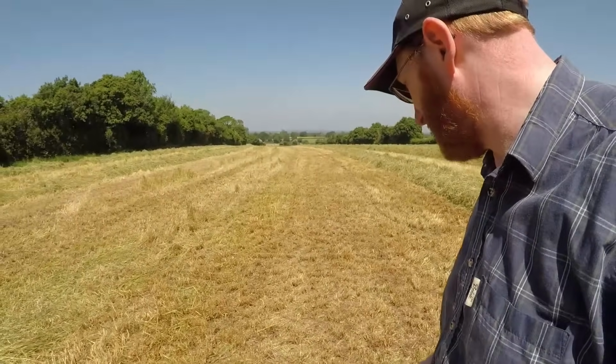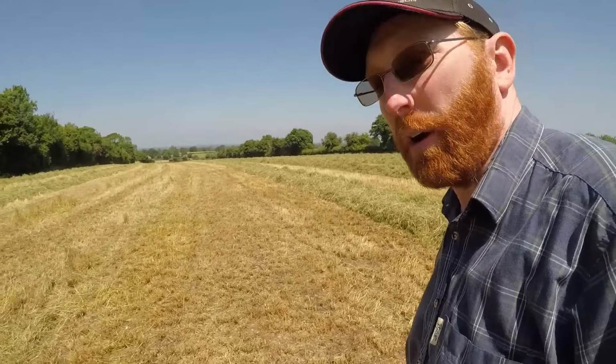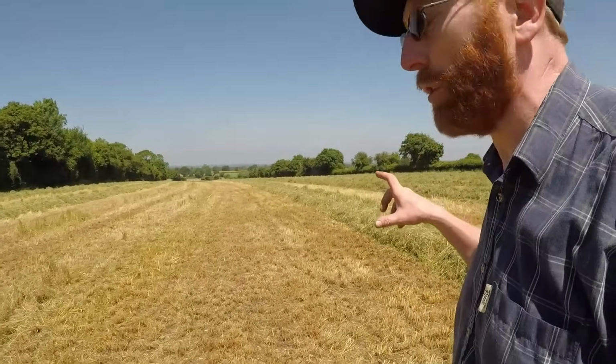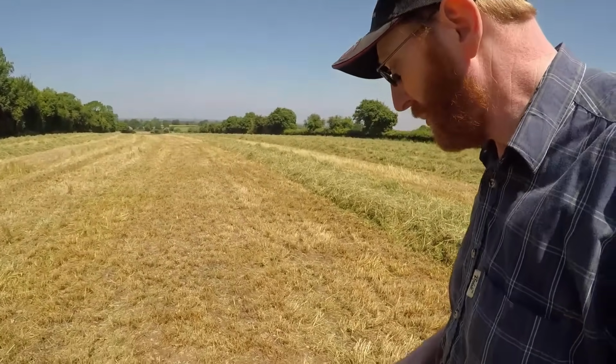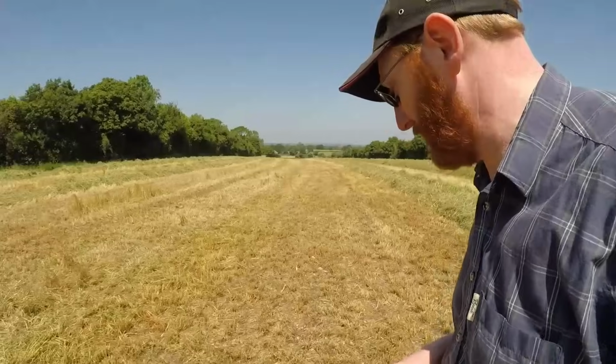But I would like to see a bit more clover, but hopefully, I'm fairly confident now this big bulk of grass is gone, that clover will come back, because it is there. But whether it's thick enough remains to be seen.